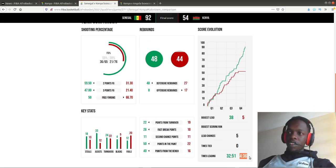I'm not saying Kenya doesn't have a chance, but we have to make a lot of adjustments and improvements to get back into this qualifier. So please, get your head together, think smart plays, think efficiency, think winning, especially in the fourth quarter. If you can't get them in the other quarter, it's the fourth quarter. Yeah. Play every player. Know your roles.